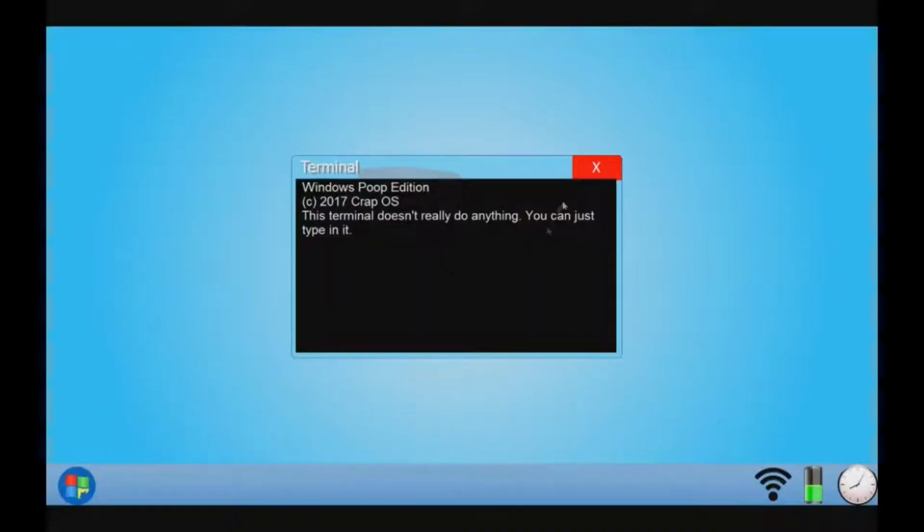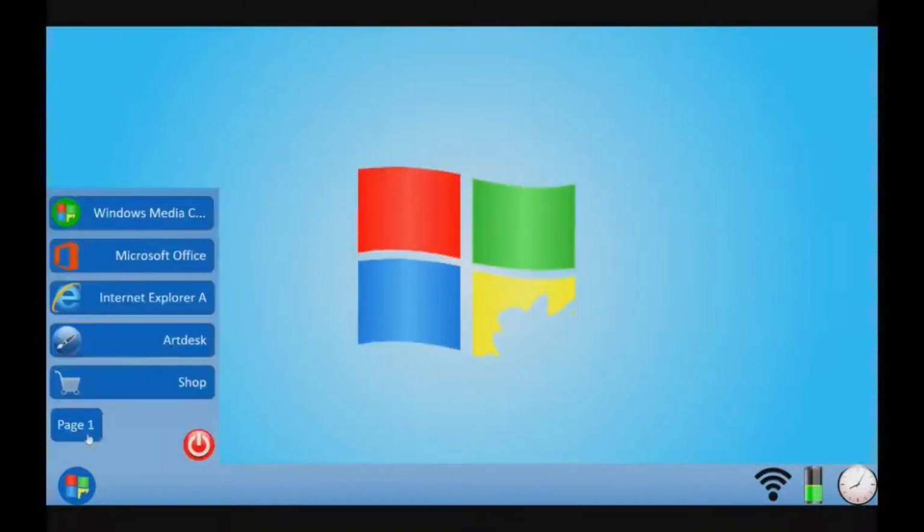Congratulations. I don't know why I just opened up the terminal. That's another bug we have to fix. This beta is fairly buggy. We kind of rushed this beta, but that'll be fixed in the release.